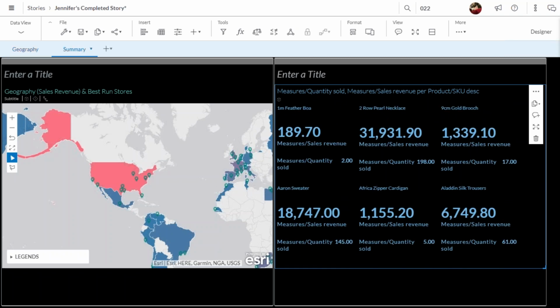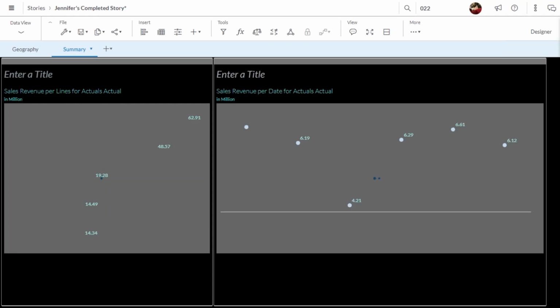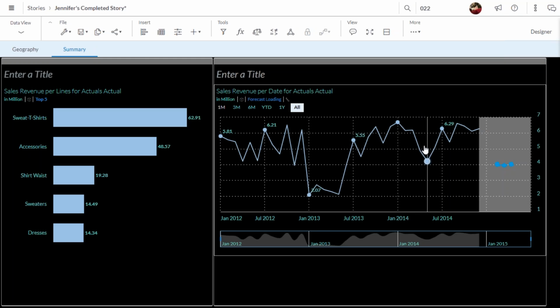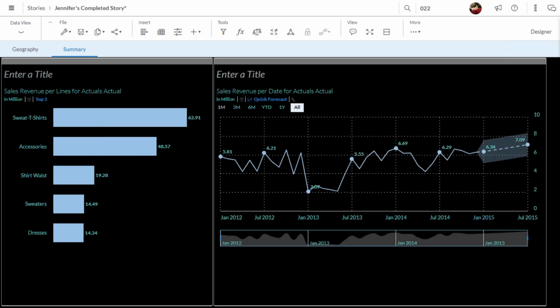And they moved the other 2 visualizations onto this summary tab. So we can see here this changes here. Here's that forecast, and it is updating.